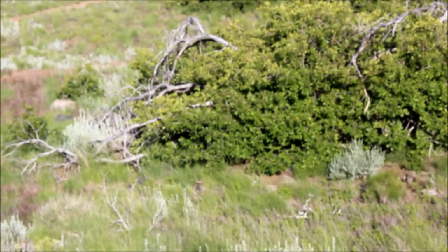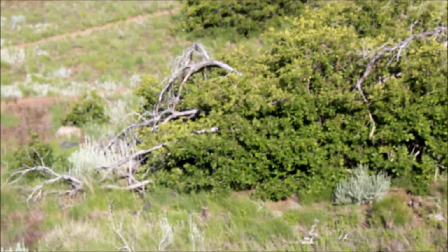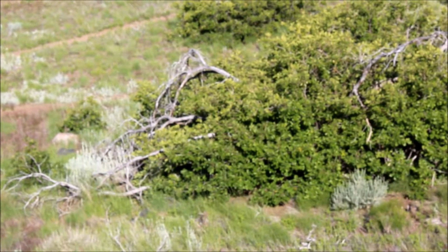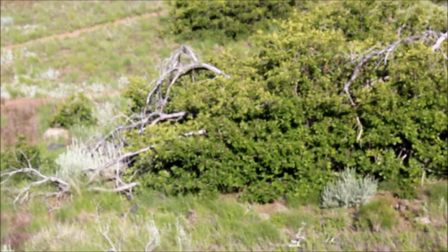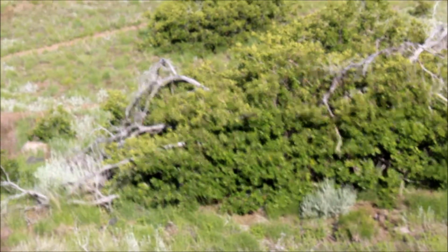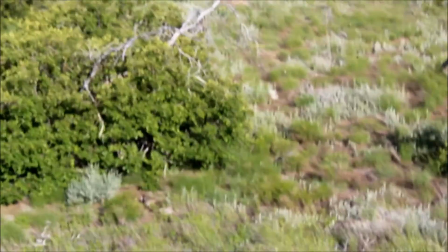Look at that guy. See him on that rock? Right down there. Little tiny guy. Don't think I can get a good picture of him. There he goes, there he goes.